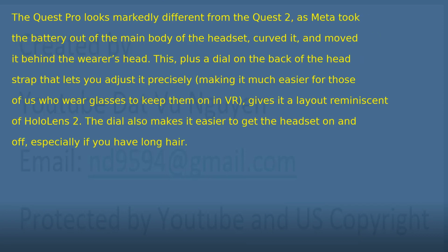The Quest Pro looks markedly different from the Quest 2, as Meta took the battery out of the main body of the headset, curved it, and moved it behind the wearer's head. This, plus a dial on the back of the head strap that lets you adjust it precisely, making it much easier for those of us who wear glasses to keep them on in VR, gives it a layout reminiscent of HoloLens 2. The dial also makes it easier to get the headset on and off, especially if you have long hair.